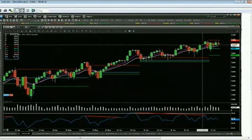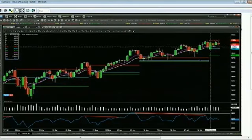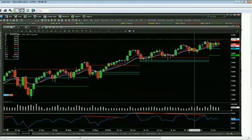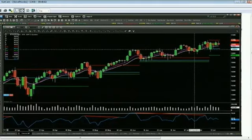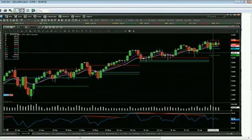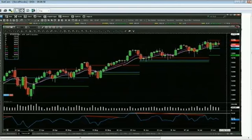17085 is the area that it needs to clear in order to get back into its bullish mode. Otherwise, this thing is just consolidating up at its highs. Its real level of support is right around the most recent swing point on the daily chart. That takes us into July the 10th. If it can maintain the low of 16,722, it just becomes a little bit of a retracement, a little bit of a pullback in the market. So on the daily time frame, not that big of a deal.